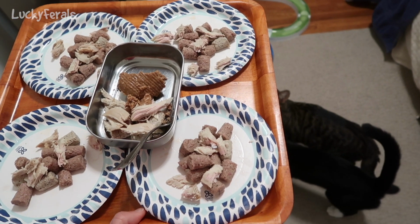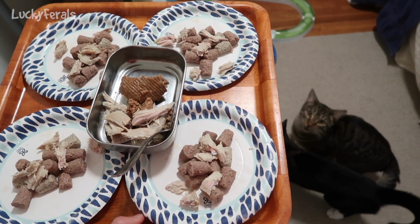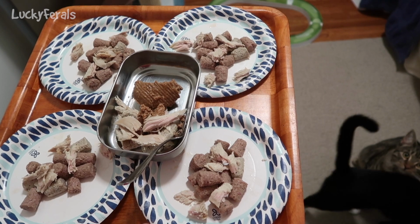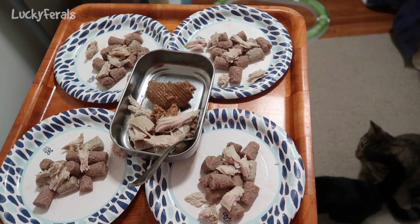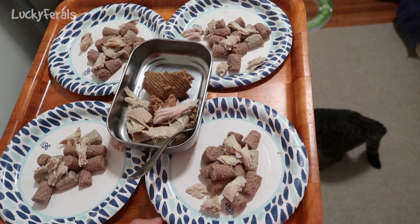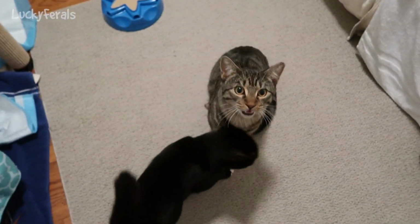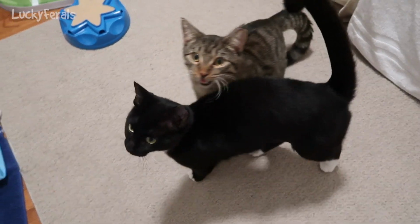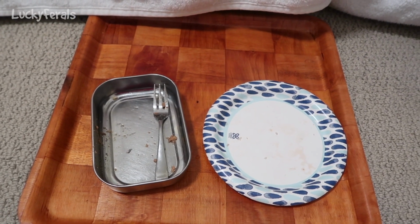So it's some of the Stella and Chewy's frozen raw chicken bites with some roasted turkey on top, and that's what they're getting. And Ringo's getting the same, just a little bit less, and then he's also getting just a little bit of canned food. I don't want to give him too much. You hungry? You hungry? Okay. Who's hungry? So everyone finished their food.